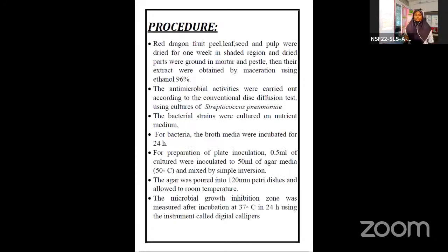First, I bought the red dragon fruit in a shop. Then I separated the parts: pulp, peel, seed, and leaf. Then it was dried for one week in a shaded region. Then the dried parts were ground in a mortar and pestle. Then the extract was obtained by maceration using 96% ethanol.